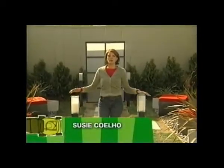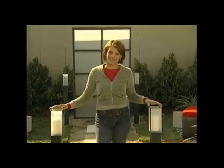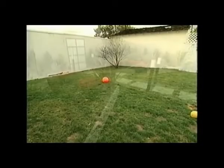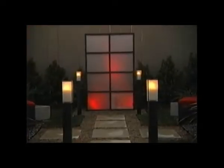In just a few moments, we're going to reveal to Rock his brand new modern backyard. I can't wait to see his reaction. Take a look. Oh, my God. Wow. That's great. Oh, and Rock, at night, it's going to be phenomenal out here with all the candles and the lanterns. It'll be just sensational.